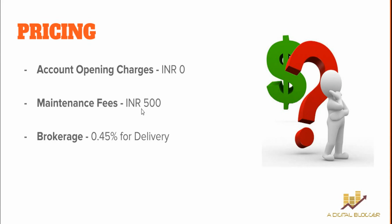When it comes to brokerage, very important factor before you decide anything, make sure you understand the intricacies of brokerage charges across different segments offered by the stockbroker here. So let's talk about delivery here. So delivery, you're gonna pay 0.45% of your trade value. For instance, if you're trading for 1 lakh rupees, you are supposed to pay them 450 rupees as brokerage charges for that particular trade. Let's talk about the other segments too.